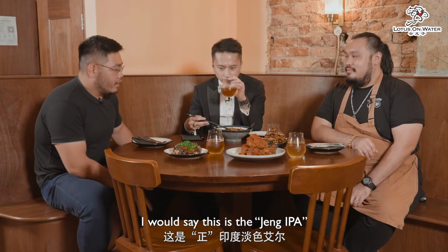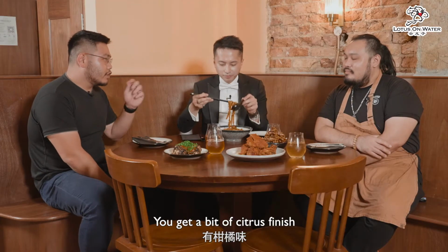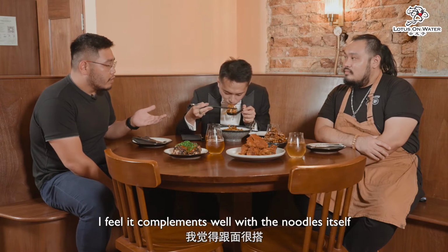I would say this is the Zhang IPA, because in Cantonese it means like hou zhang. So it's very well balanced. You get a bit of a citrus finish for an IPA. It's not too hoppy. It's not too heavy. I feel it complements well with the noodle itself.